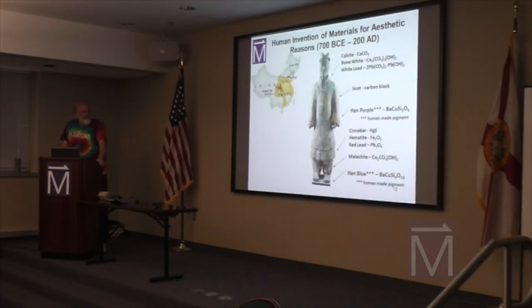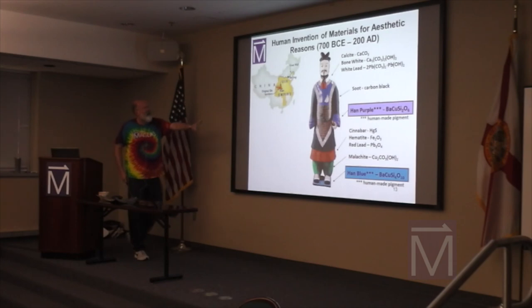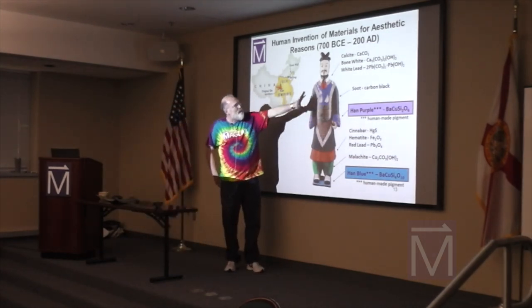So it's maybe a little depressing that a lot of the technology I've talked about so far is of a military focus. But there's also human invention of materials for aesthetic reasons around 700 BCE to 200 AD. The ability to make synthetic purple and blue in China was a major accomplishment. So this terracotta army that was meant to protect the emperor in the afterlife was brightly colored.